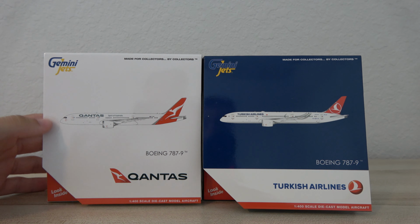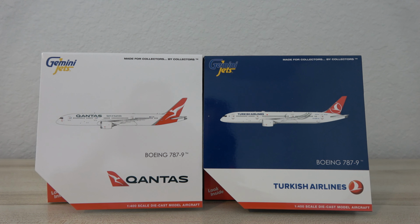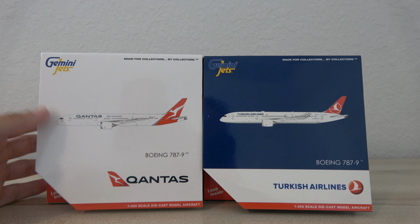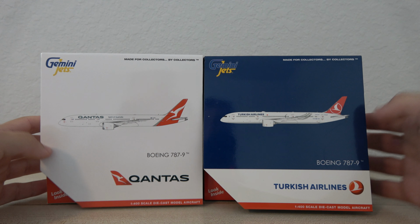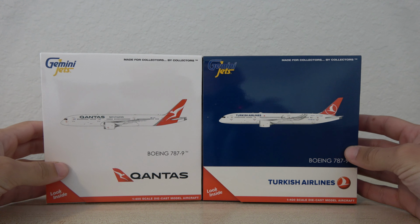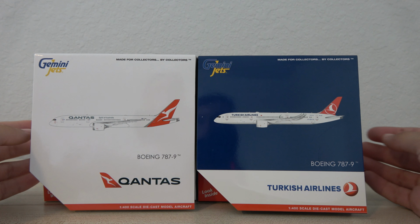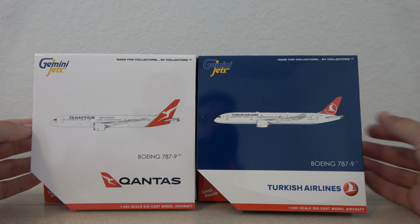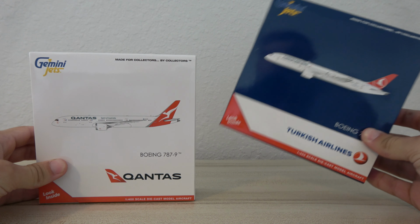This will be my second Qantas 787, as I have the NG version, but I decided to double it up because they are regulars at LA. I got the Geminijets one. And then Turkish, well, see, that's the thing. Turkish is one of those airlines where it's kind of back and forth between the 787 and the 777 in LA, so why not have both just to be safe? But we're going to go ahead and start with the Qantas, and then we'll go to the Turkish.